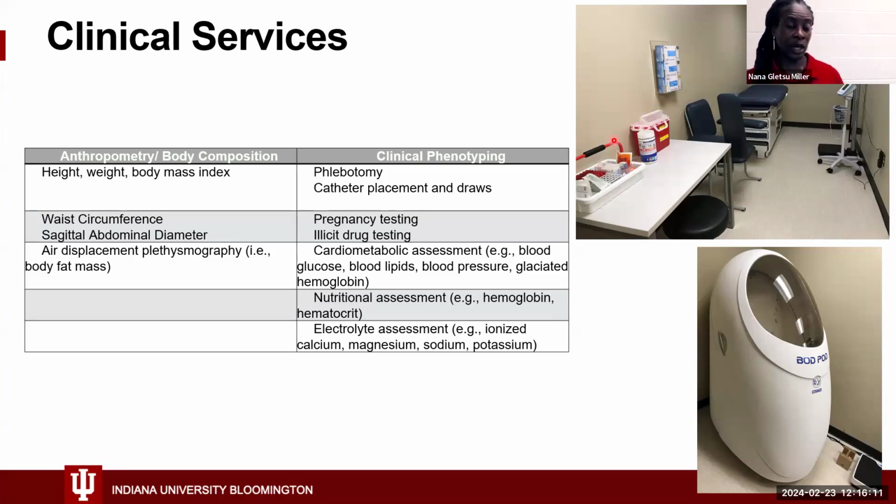abdominal obesity. And then our newest instrument is the air displacement plethysmography instrument, or the BODPOD for short. I'm showing that here with my pointer. It is the gold standard measurement of looking at body fat mass. For clinical phenotyping, we can do phlebotomy, catheter placement, and draws.